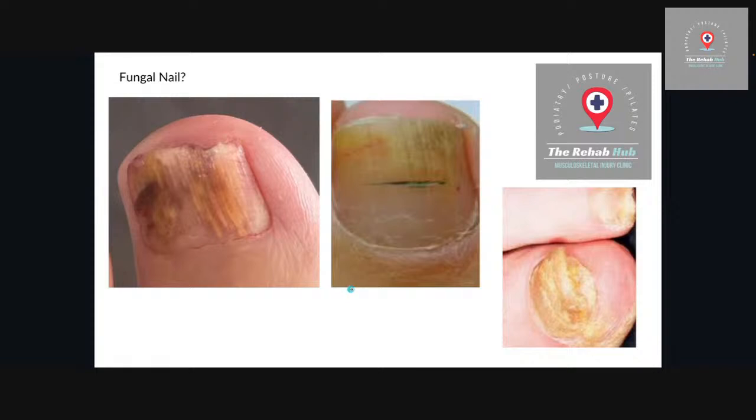Now, another reason that you might come and see us with nails is a fungal nail infection. So this is what generally a fungal nail infection will look like, and sometimes we might do nail surgery on this to resolve ongoing, just absolutely nightmare fungal nails. Now, the one on the far left, we can see it's almost the full nail, and actually this particular patient, I did do surgery on this, and we removed the nail fully. She was demented with it for years, and so we did nail surgery on this.